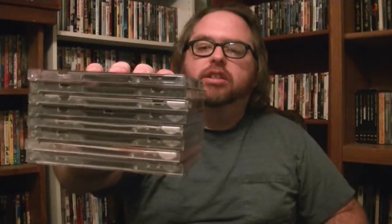I went back to Book Off, but I actually went to a different location. And there is another location in my area that I'm going to check out very soon. I went to a different location than yesterday and picked up 8 soundtracks for just $8. That's it. So each soundtrack cost $1. Let's show them off really quick.